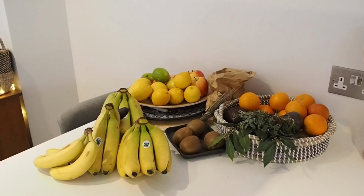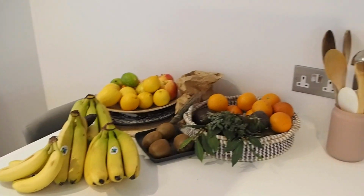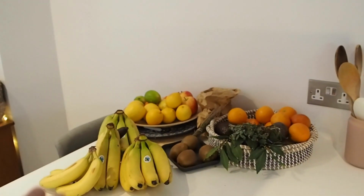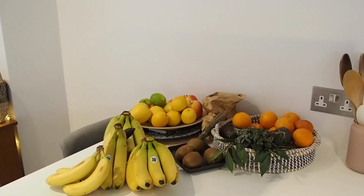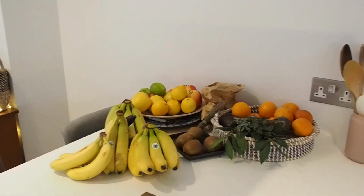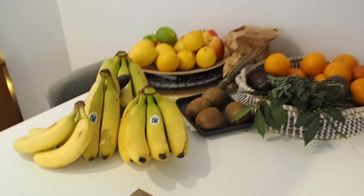And while we're at it, this is what our fruit section looks like. At the moment, it's not ideal. It's on the counter. I would like to have 2 shelves here where I can hang bananas and put more things up away from this space, because normally we have people sitting over here. So yeah, we have a lot of bananas.